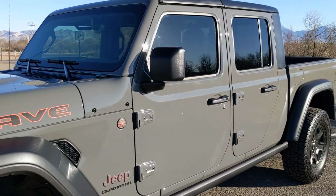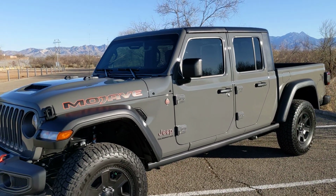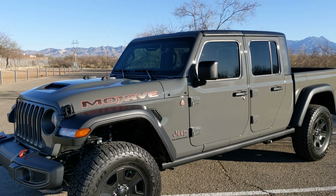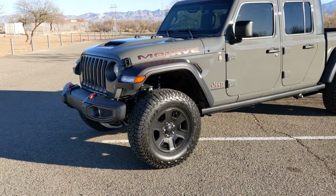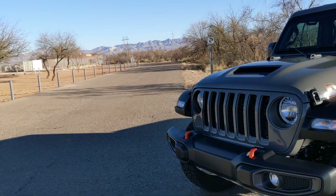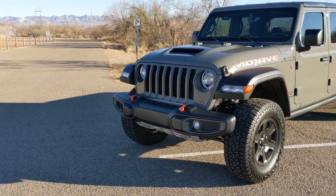So that's nice. And I think as far as mods go, that's pretty much all I could think of off the top of my head. I wouldn't say immediate future, but probably the first mods that we're going to do to it. And then we'll go from there. I want to drive it a bit. I want to see how she does. I want to see what I think it needs.